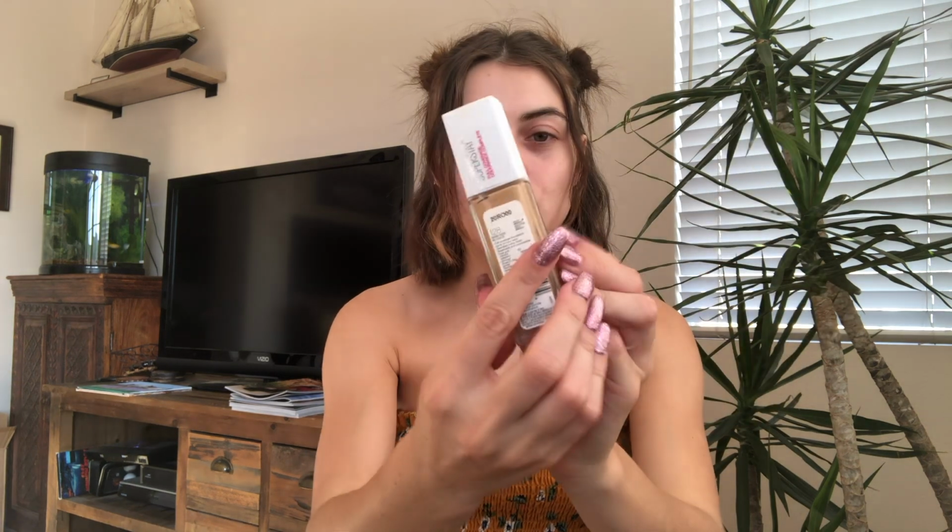Okay, so today we are going to be doing a review. That's why I look like shite. So we're doing a review on the Maybelline 24-Hour Foundation. Now I have color 128 Warm Nude. Now I know what you're thinking, girl, are you dumb? The answer is slightly, but this is my problem.